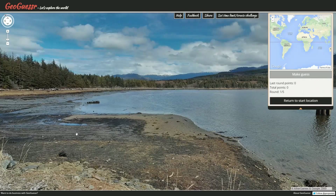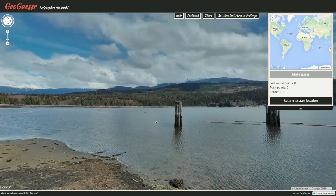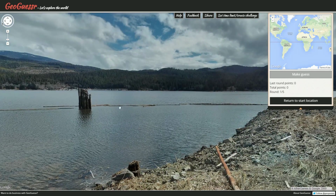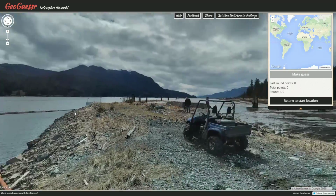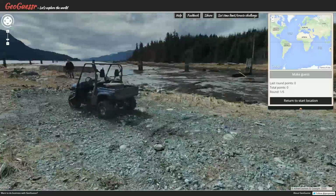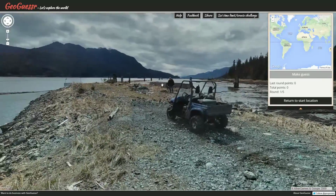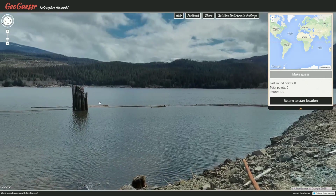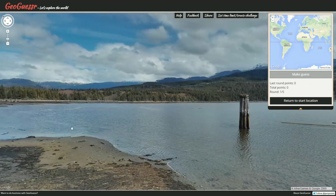Wow, you've got a sandy, rocky beach with these weird pillars over here. Maybe there used to be some kind of structure here, or I don't really know what these are. I've seen them before, but I actually have no idea what they are. We've got some quads or ATVs or whatever the hell you call them, and some people over here walking out on this kind of weird, rocky, jutting out thing. It seems to extend pretty far out, and we've got a nice view of places around.